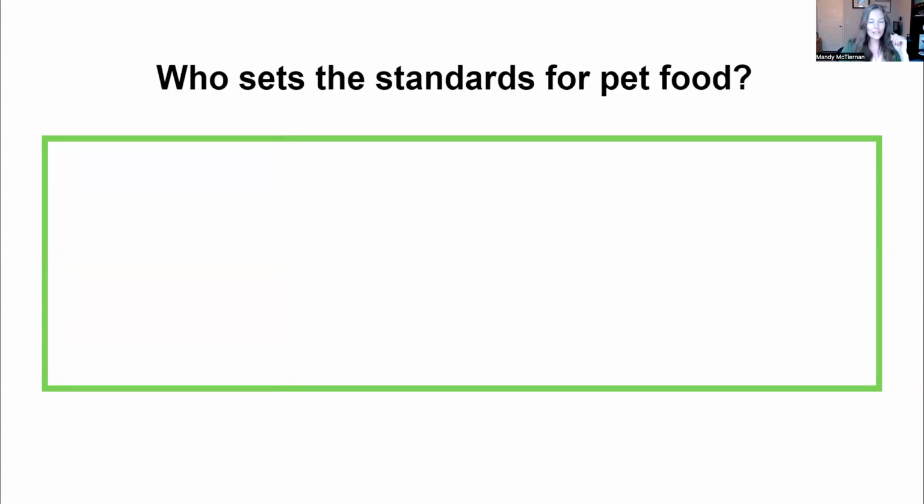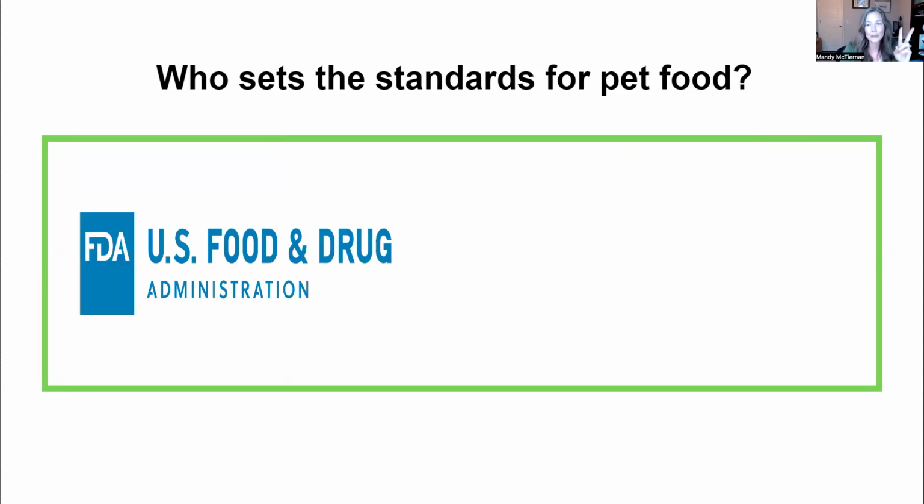Okay, so let's dig into it. First of all, who sets the standards for pet food labeling? Well, there are mainly two governing bodies that do this. There is the FDA, the Federal Food and Drug Administration. They pass laws governing animal feed marketing and safety, and they also investigate cases of reported health concerns in pet feed, which these are the folks that usually after they investigate something, they determine there needs to be a recall, they will initiate the recall or ask the pet food manufacturer to do so.